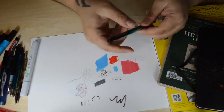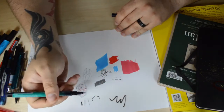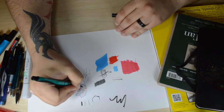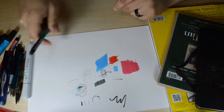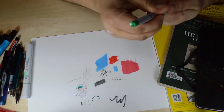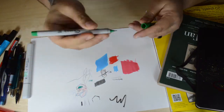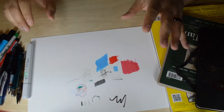I've also been getting these little fine brush Prismacolors. They're really nice for detail work, like if you want to do some eyes in green, or maybe this guy can have green teeth. I don't know why he'd have green teeth. Maybe he doesn't brush. It's gross. And then just Sharpie tips, or the fine tip Sharpies, and that's really about it.